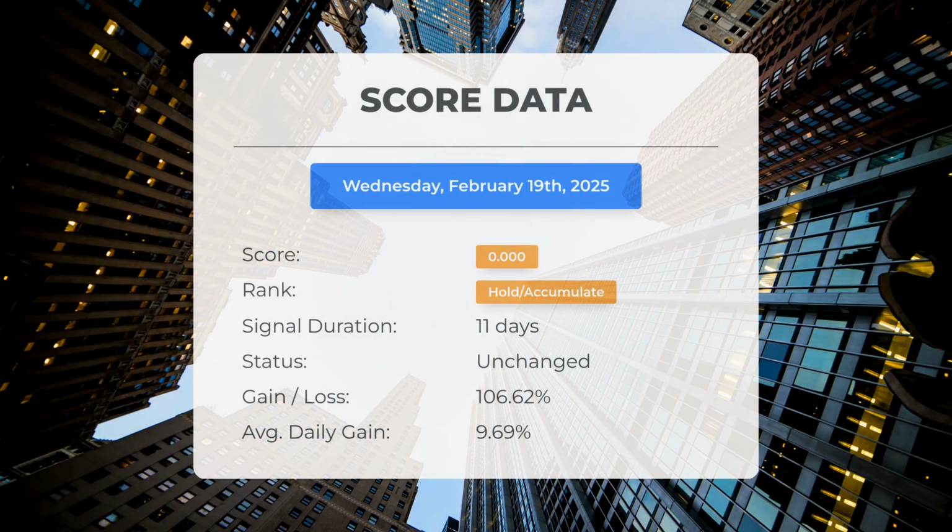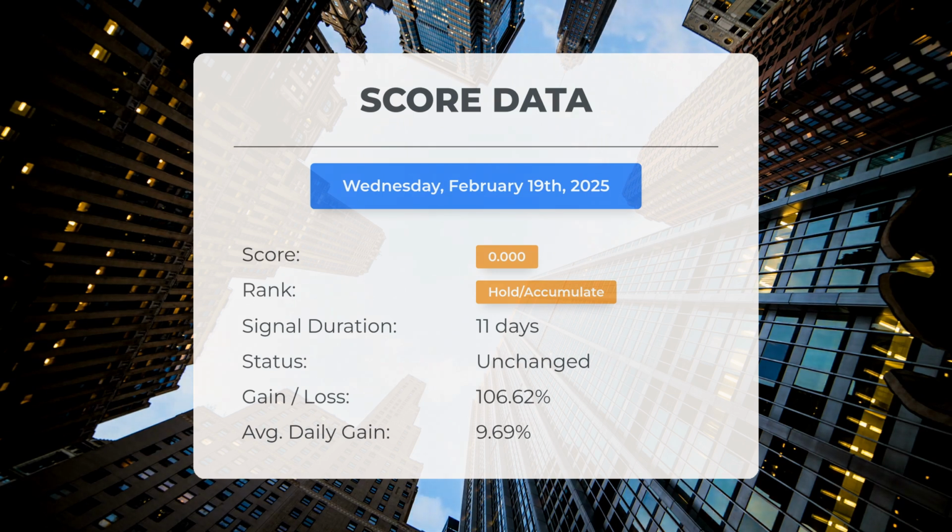Since the 4th day of February in the year 2025, our system has categorized Supermicrocomputer as a hold or accumulate, assigning it a score of 0. Now let's examine the stock's performance during this time frame.